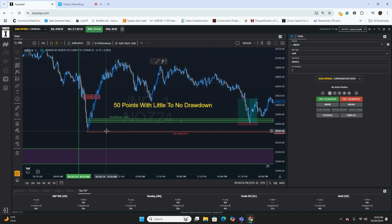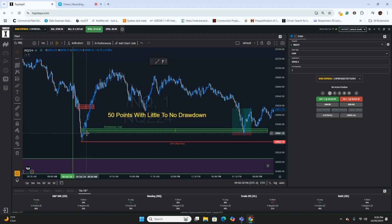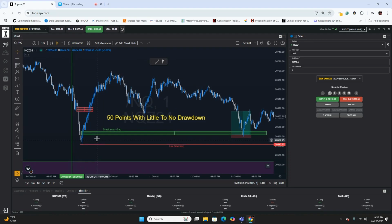Second, we do not get an SMT. Third, we do not get an early inversion. We do get this breakaway gap, but we do not get an inversion until we get all the way back up to our first fair value gap printed. And it's right here, that bullish inversion that happens right here.